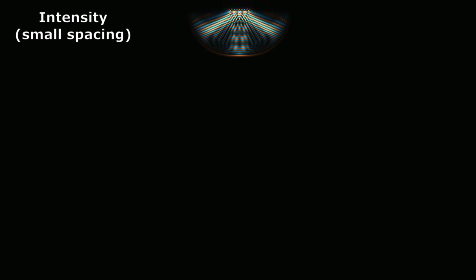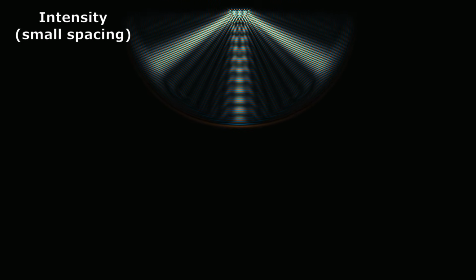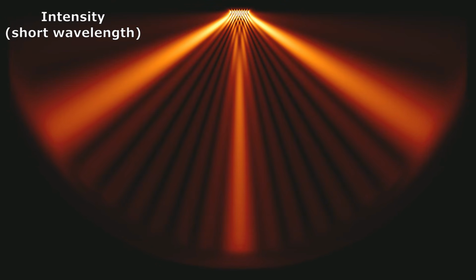If we now keep this wavelength the same but decrease the distance between the sources, we observe that the angle between the different diffraction orders is larger again. And in this example, you can observe that the first order interference maximum is under quite a large angle actually. And so a lot of the energy contained in the radiation is emitted under a large angle.